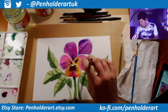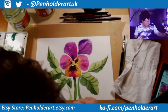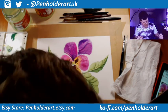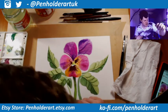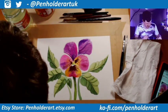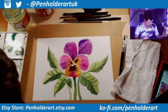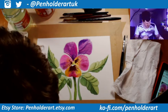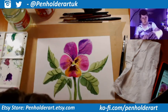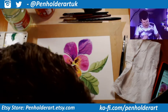So this one needs more depth, pink and purple. So if I go for, again, the opera rose and the bright violet with a bit of dioxazine, I think. It's a bright violet. And dioxazine, permanent violet. That's too purple. It's the problem with dioxazine, it can really heat up mixes.